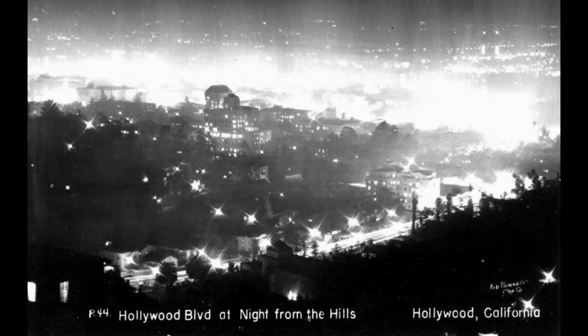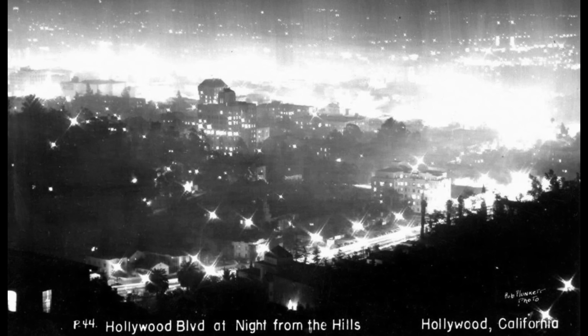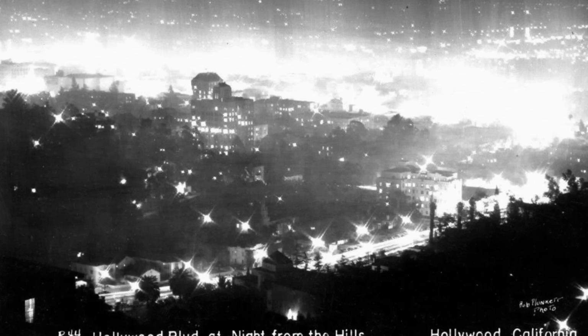Lose yourself in the glow of Hollywood at night during the 1930s. Captured from high up in the hills, the city transforms into a sea of shimmering lights. While the bright spots dazzle, the shadows hide the secrets of the movie capital. Right in the foreground, you can spot the American Legion building, completed in 1929 with its distinct pyramidal roof. It's a hauntingly beautiful reminder that Hollywood never truly sleeps.